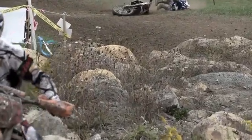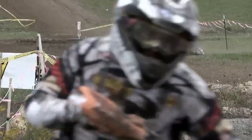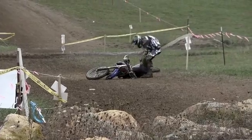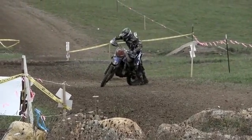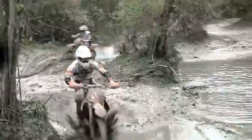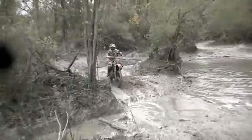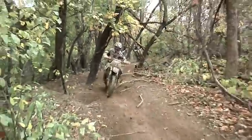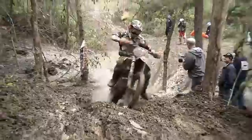Then Whibley would go down hard, and that would really shake him up for the rest of the day. He just tried to salvage some points, leaving the battle for the win down to Mullins versus Russell. As for Whibley, the New Zealand native, just as tough as they come. He was able to salvage something, but not get into the battle for the lead. It was going to come down to these two, Russell versus Mullins.